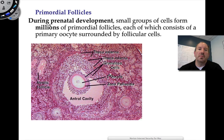So during prenatal development, when you were a fetus, there are small groups of cells inside your little tiny ovary that are undergoing the first stages of meiosis. And so the primary oocyte is being produced. And this is a picture of the primary oocyte. It's still a diploid cell. And it's surrounded by this kind of unusual, really thick membrane called the zona pellucida. And the reason that it has a special name is that it's important when the sperm is fertilizing it.